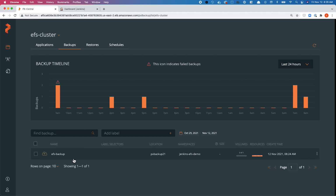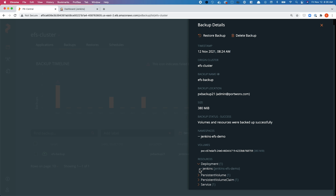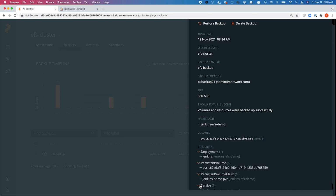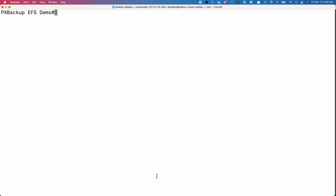You can also use the backup activity timeline to look at the status of your backup jobs for the last 24 hours to last 30 days. Now we see that our backup has successfully completed. So at this point, what we'll do is navigate back to our CLI. Let's confirm that all the different objects that we wanted to back up have been backed up: deployment, persistent volume claim, and a service object.